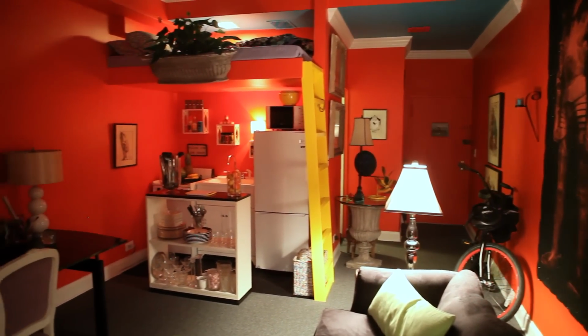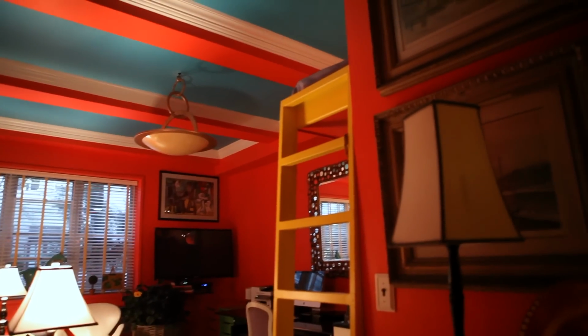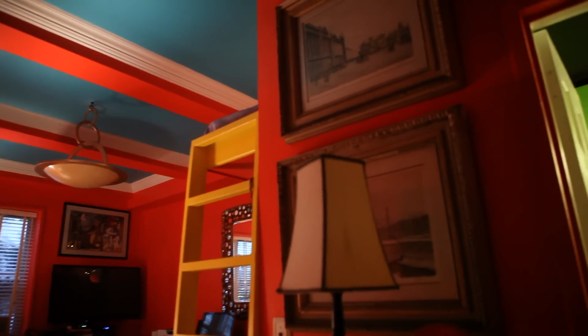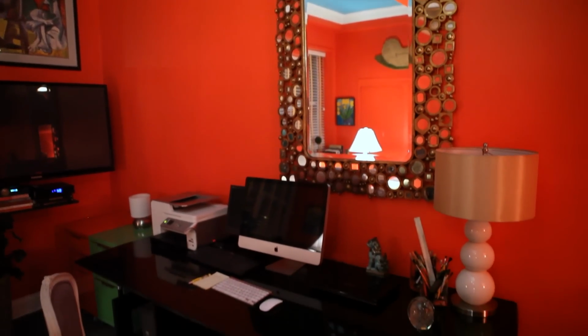As a designer, I really just got so tired of seeing gray and beige and black and white and this whole monochromatic kind of feeling, and that's just not me. And so I knew I was ready to just do something really bold and really strong.